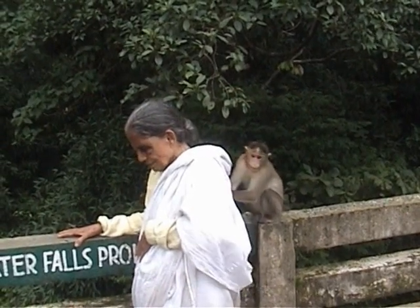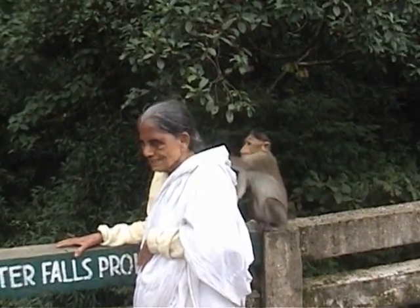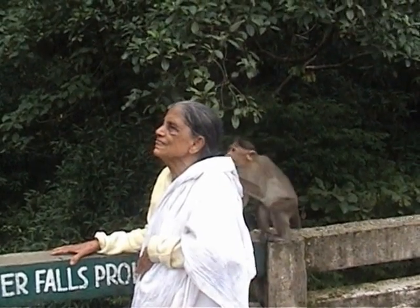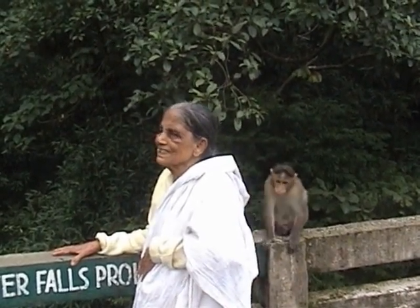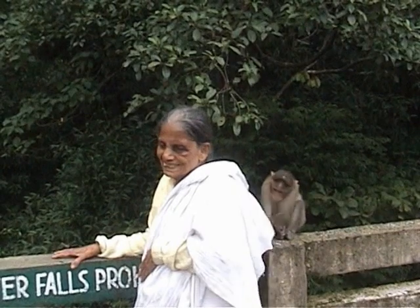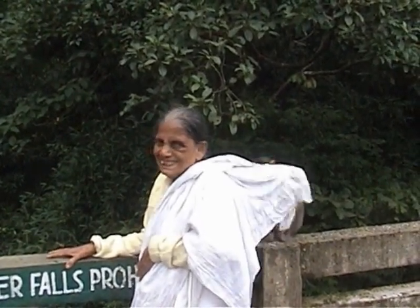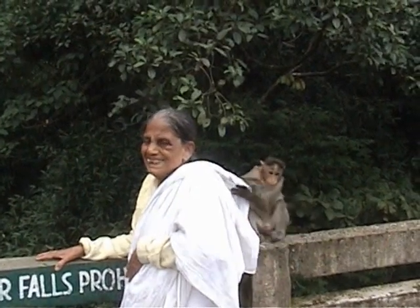This was an interesting incident at Kadambi Fall. A small monkey was curious about mom's white sari and played with it for a long time. That was a very rare scene and was quite interesting.